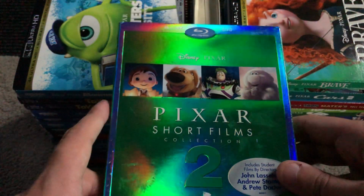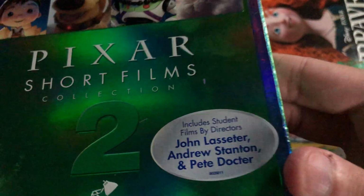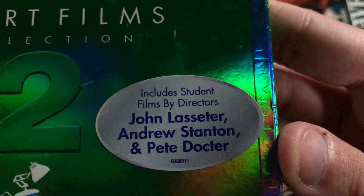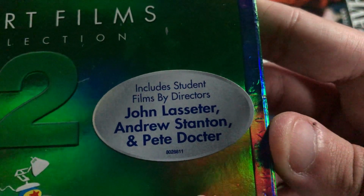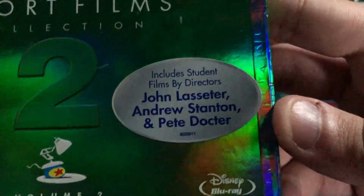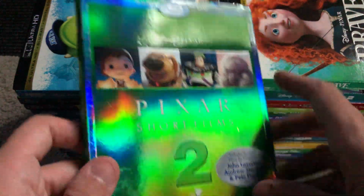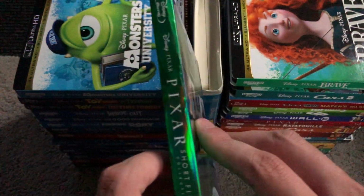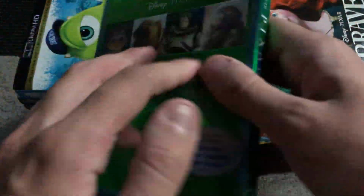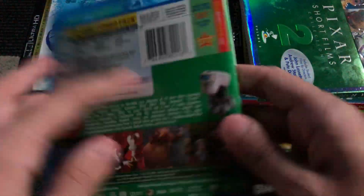Now with Pixar Short Films Collection Volume 2, it has a little sticker on here that says includes student films and films by directors John Lasseter, Andrew Stanton, and Pete Docter. I was almost tempted to rip that sticker off, but I'll just keep it for this. It's in very shiny green, so it does look very nice on the slipcover.